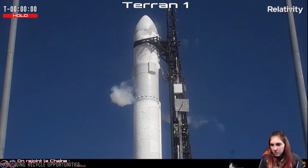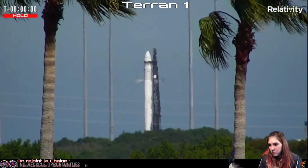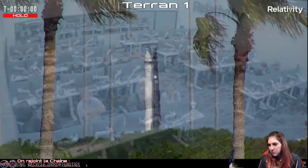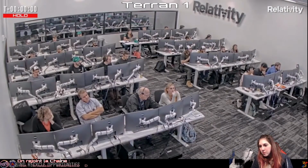Announcement on countdown.net. This is the LD. We aborted terminal count on a launch commit criteria violation at T-minus 0.5 seconds prior to liftoff. Safing the vehicle and assessing recycle opportunities.